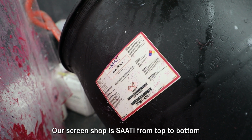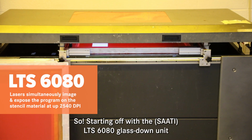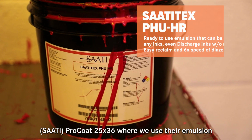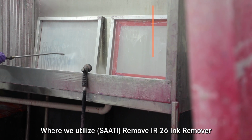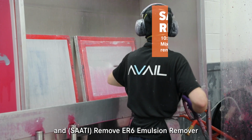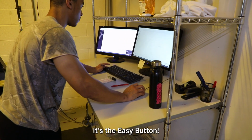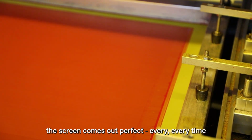Our screen shop is SAATI top to bottom. So starting off with the LTS 6080 glass down unit, Pro Code 2536, where we use their emulsion, to our flat reclaim counter, where we utilize IR26 ink remover and ER6 emulsion remover. So the people in the screen room, it's the easy button. You click the button, the screens come out perfect every time.